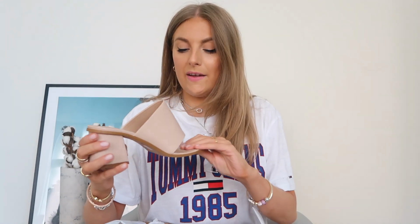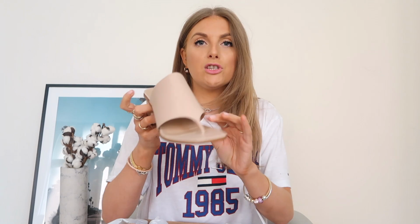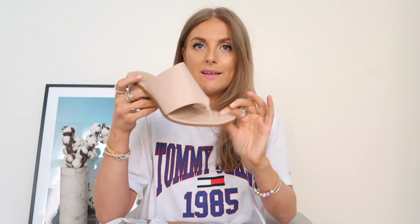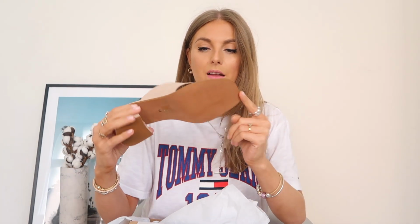These I ordered because I thought they looked so designer. I really wish it was a skinny heel though. I'm not too sure on the heel, but I just love this detail here. I think they look so expensive. And I think they had them in black too. Yeah, and they're leather. These look really good quality too, and they smell amazing. I love the smell of fresh leather.